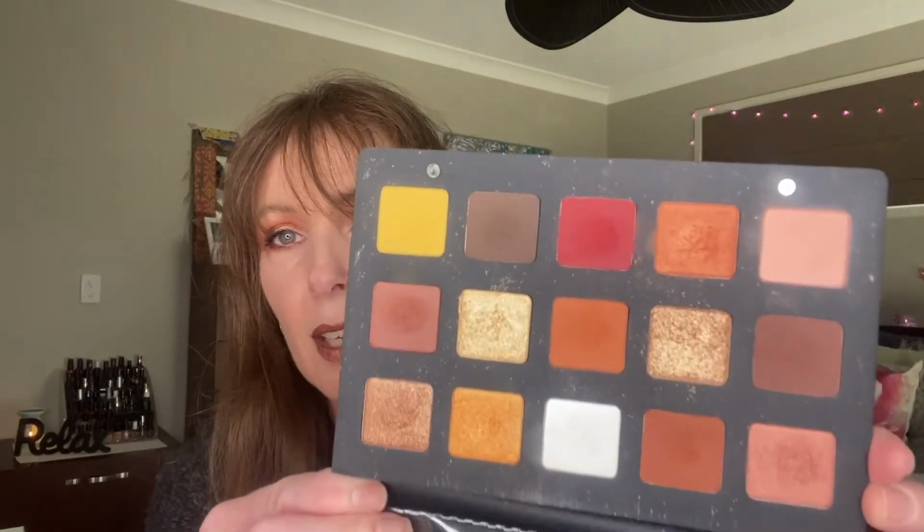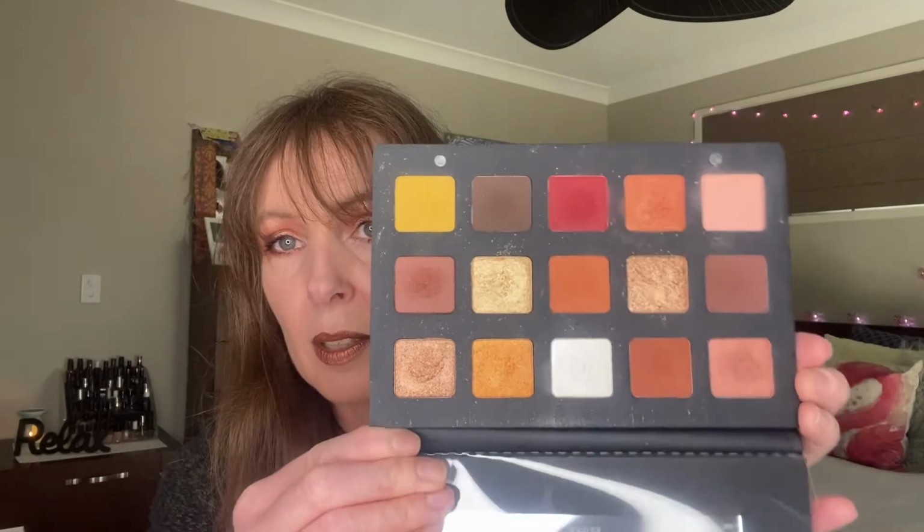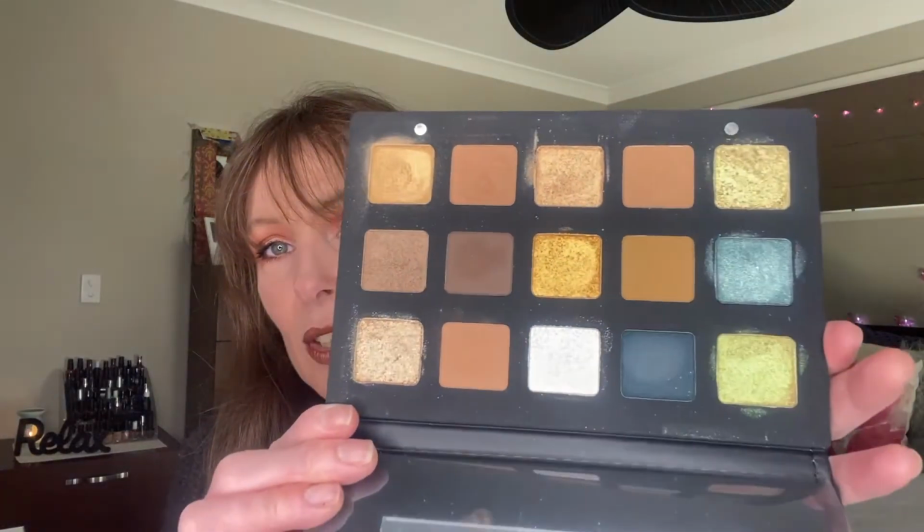And then as far as my large palettes, I don't have quite as many as the middies, but I do have the Sunset palette, and I've used this a fair bit, as you can see by the marks on that. This is one of the older ones that I've had in my collection. The gold palette, so that's another one that I have dipped into a few times.